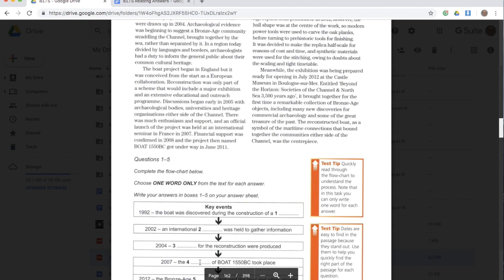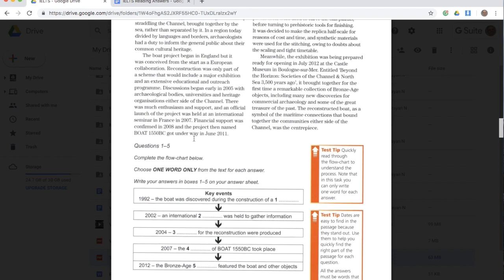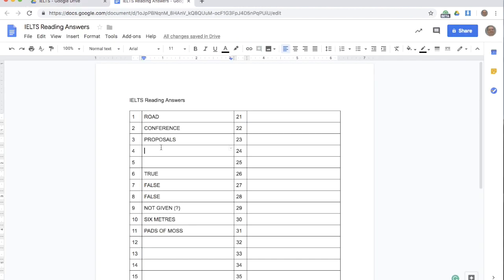No. It can't be the project, because project would be a process. This is not a process. We are looking at an event here. There was much enthusiasm and support, an official launch of the project. Launch. Could that be the answer? One word? Yes. That's the answer for this. 2007, it was launched. And then 2008, finances were confirmed. And project got underway in 2011. So in 2007, it was the launch of the project. So the answer for 4 is launch.